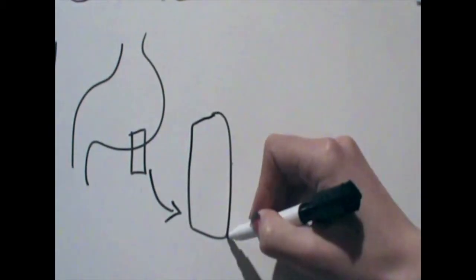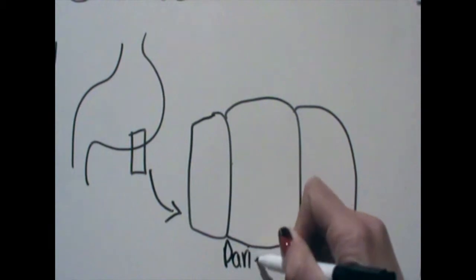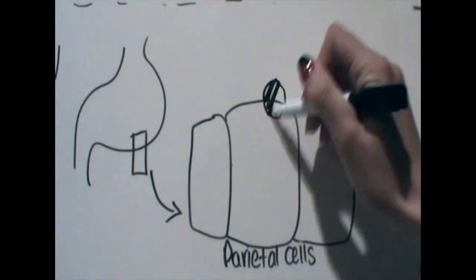PPIs stop cells in the lining of the stomach producing too much acid. This can help to prevent ulcers from forming or assist the healing process. By decreasing the amount of acid, they can also help to reduce acid reflux-related symptoms such as heartburn.